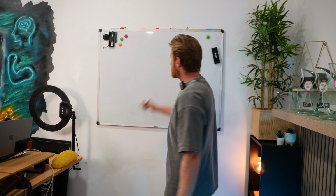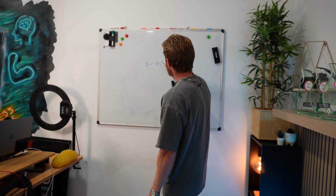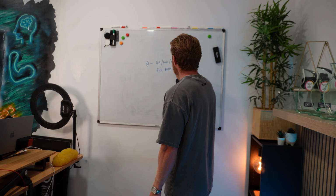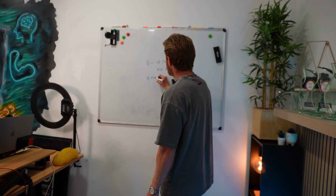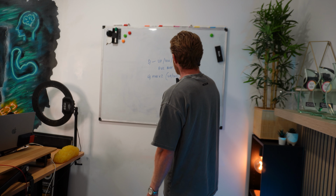So how do you structure the workouts? If it's 3, I would advise upper, lower, full body, or full body times 3. If it's 4, you can do full body times 2, upper, lower, or upper, lower, upper, lower.